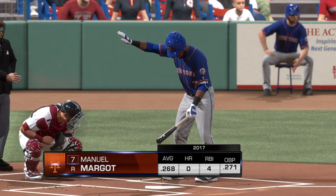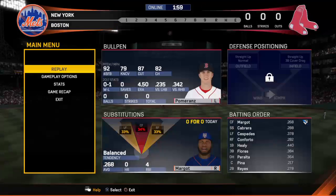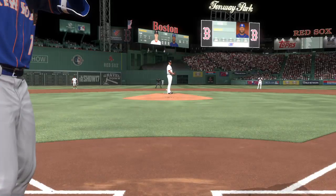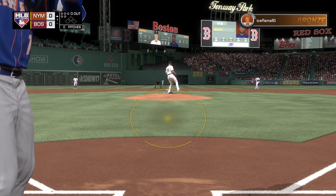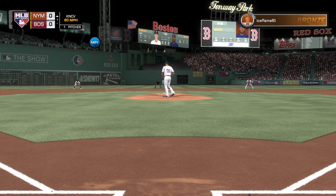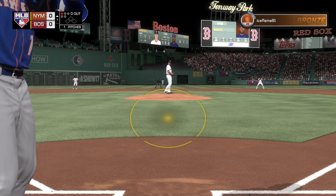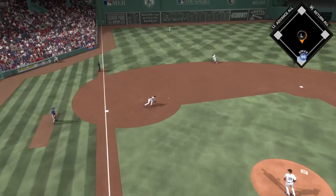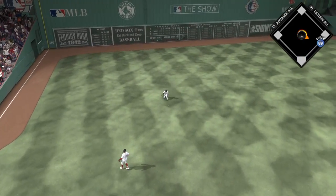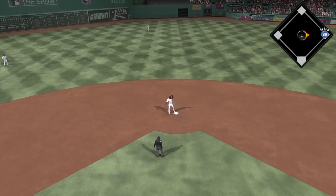And that'll bring up Manuel Margot. He'll get us started in this one under the lights. Center fielder number 7, Manuel Margot. First pitch. Oh, look out. And a very interesting way to begin the ball game here tonight. Hit on the ground to third. And this goes right through him. And how about that to start a game?